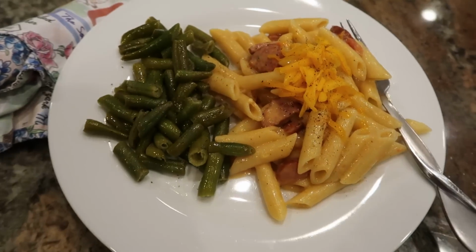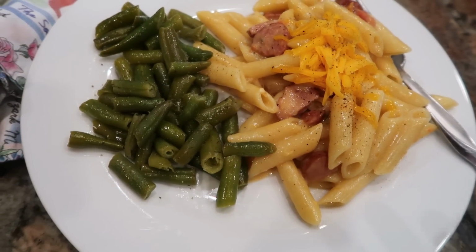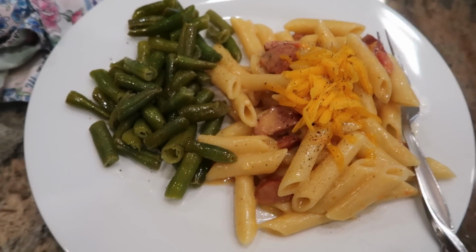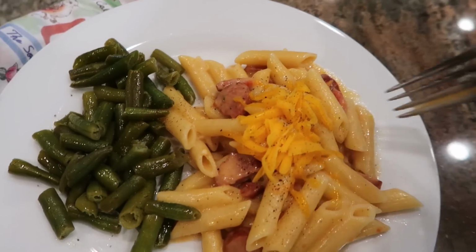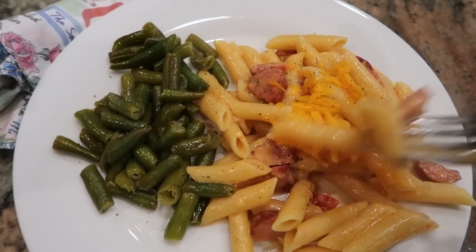For this meal, I would just pick up a bag of steam in the bag veggies like green beans or carrots or broccoli or something like that, which is exactly what I did. And I just heated those up on the stove, a little salt and pepper, a little butter. Then I have my pasta over here, a really hearty meal that is going to be very filling and really yummy.